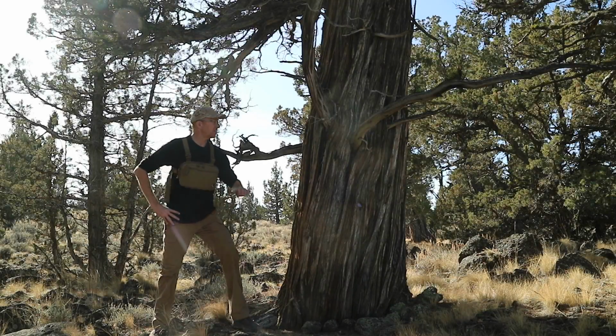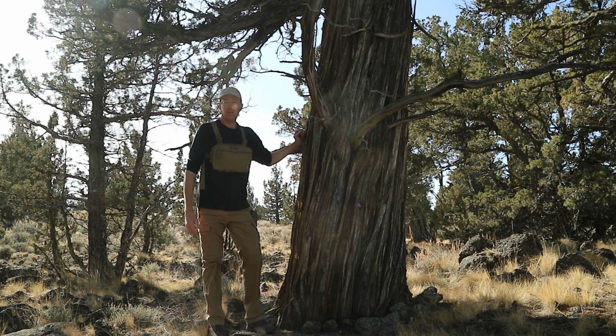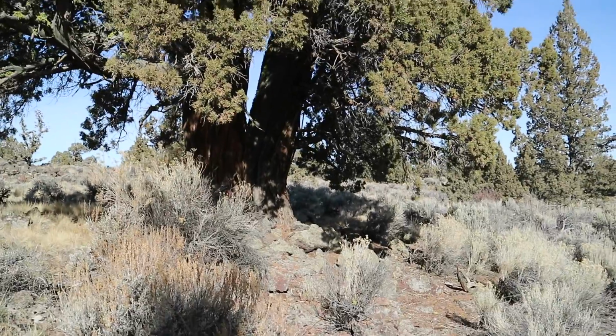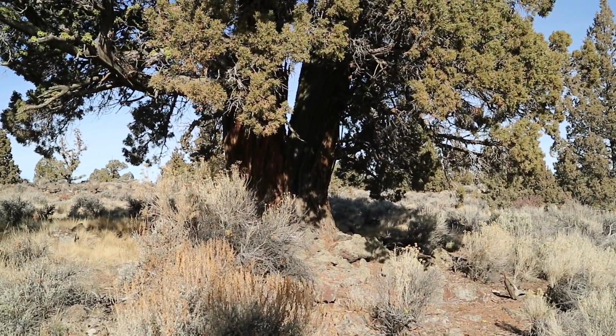So I'm checking around the bases of all these old growth juniper trees, looking at any place that might be an old blaze or something like that. Alright guys, check out that massive juniper tree right there. That tree right there, that could be a couple hundred years old.